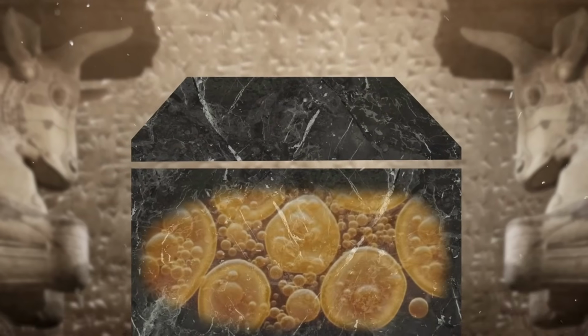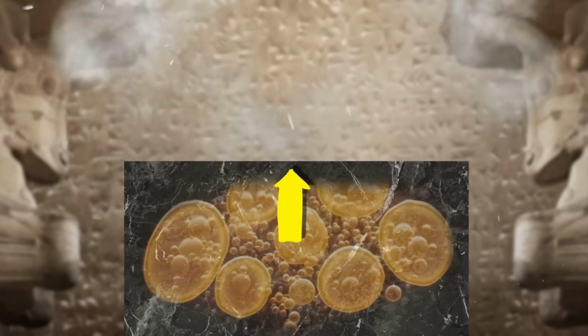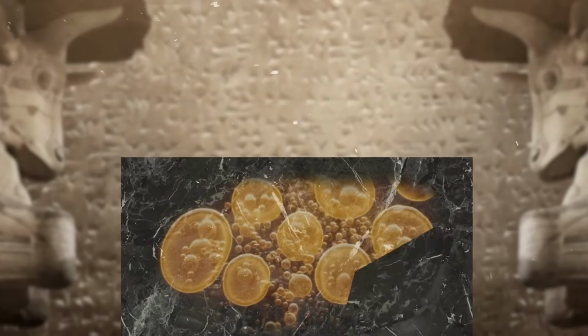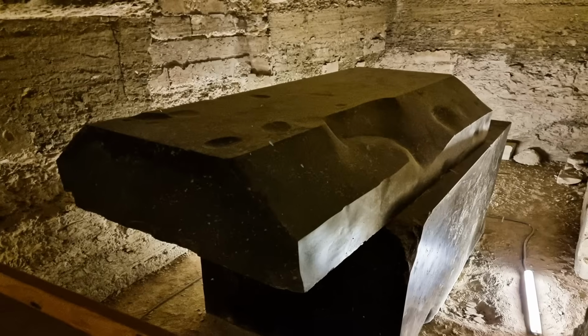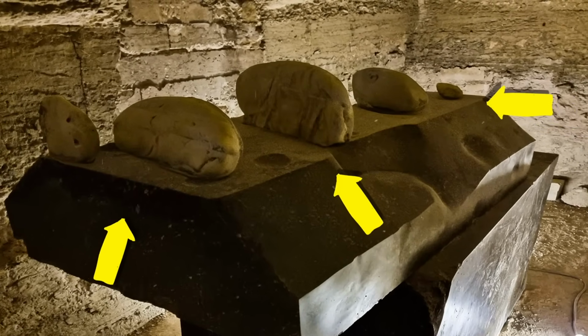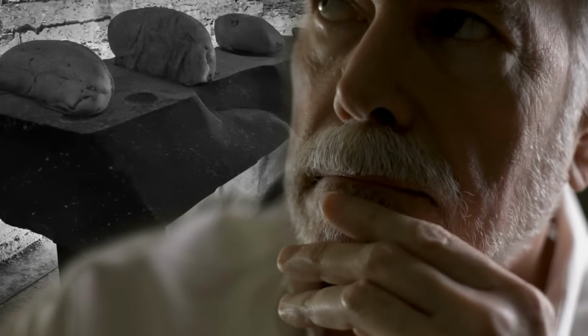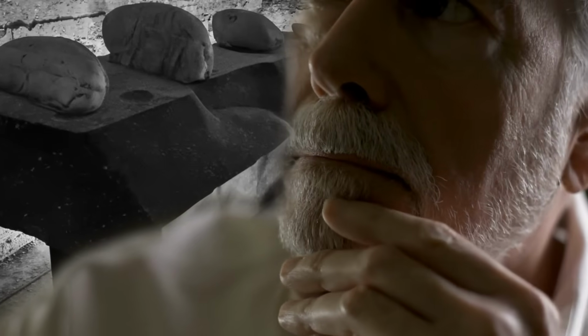Over time, the pressure inside got so strong that it could push the lid open and the gas would escape with a pop. But when people rediscovered the Serapeum in 1850, they found old drawings that showed piles of stones stacked on top of some of the box lids. So, someone long ago probably tried to make the lids even heavier by adding extra weight to make it harder for the gas pressure to push them open.